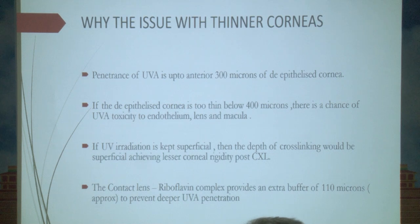If the de-epithelialized cornea is too thin, below 400 microns, there is a chance of UVA toxicity to the underlying endothelium, lens and macula. And in this case, if you keep the UV radiation too superficial, then the depth of the cross-linking wouldn't achieve enough corneal rigidity, so the purpose would be defeated.